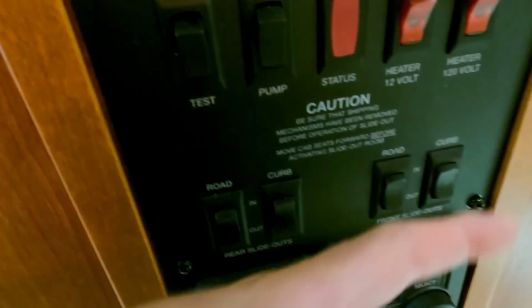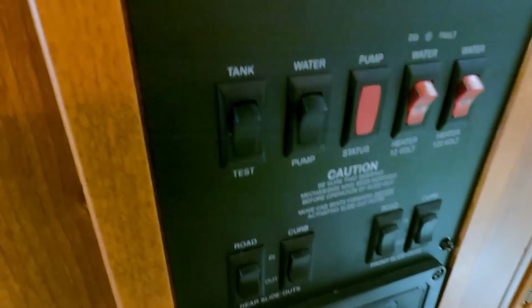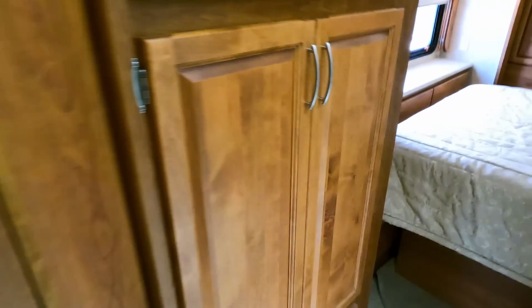Slide out switches are right here. You've got 4 switches, 1 for each slide. They're hydraulic. Bring them all the way in or all the way out, guys. There's no in between. Never put a slide out partially out. Either put them all the way in or all the way out so that seal can connect, keep the water out. So you got full access to your bathroom, your toilet, washer and dryer.